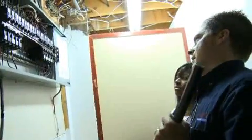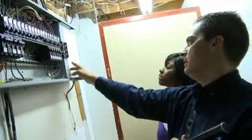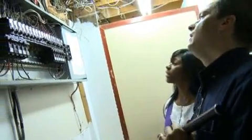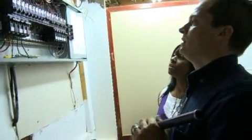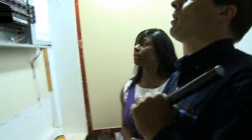There you go. So the most important thing to note in any panel, you should know where to turn the power off. So all the power for the whole house comes through this one breaker. Just flick it over to the left. All the power will be cut in the house. It is a 200 amp service, which is huge. It's plenty for the size of a house. Great. No problem at all.